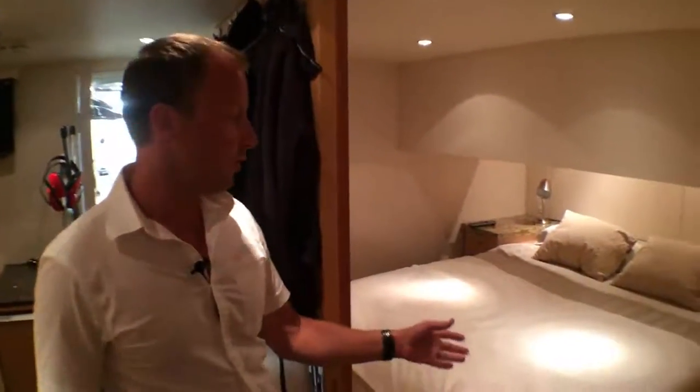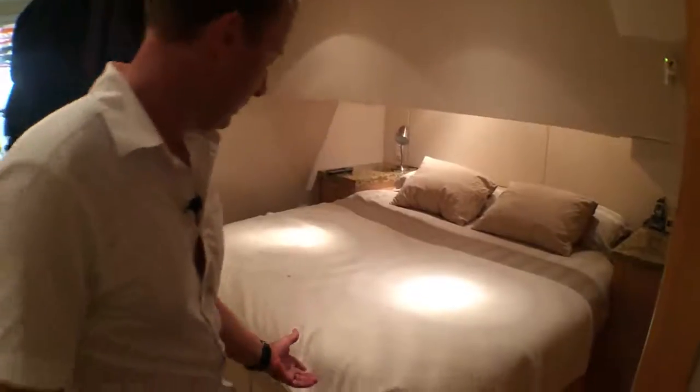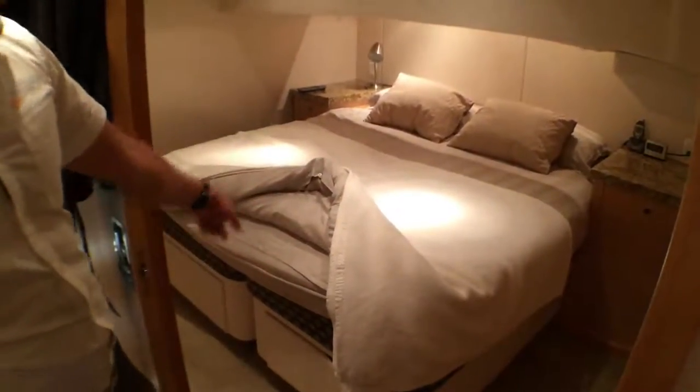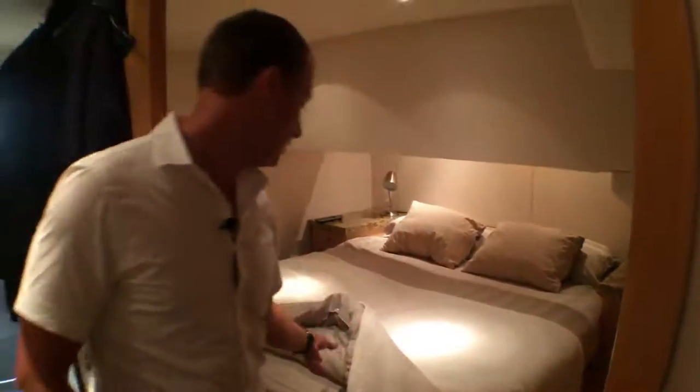So here we are in the last area of the boat, in the crew area and engine room. This has got a lot of versatility to it. This is set up as a king. It can be split into two single beds. You'd put the bedside unit in between the two if the boat wasn't being run with a couple on board. It's great to have that option.